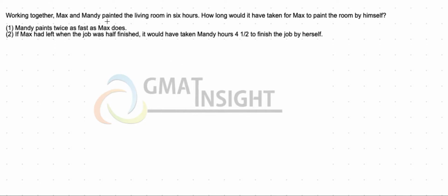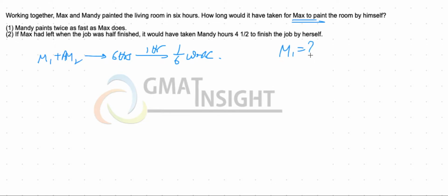Here the question says that working together, Max and Mandy paint a living room in 6 hours. That means we understand that Max and Mandy have a combined time of 6 hours. They can do it in 6 hours together. That means in 1 hour they can do 1/6 of the work. And the question is, how long would it have taken Max to paint the room by himself? We have to find out the rate of M1.